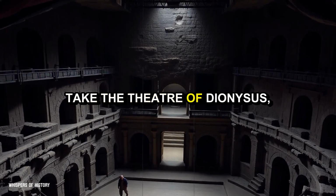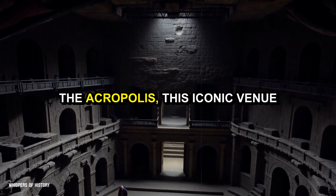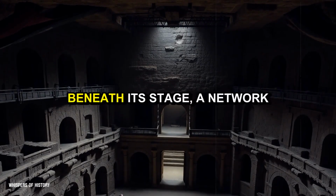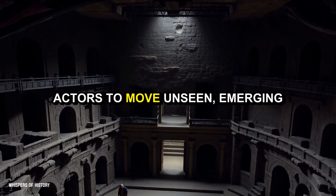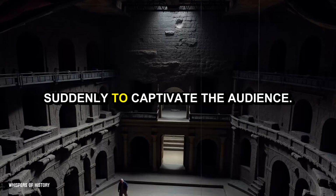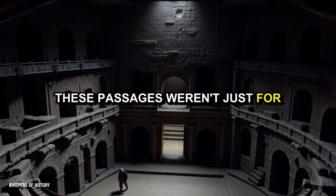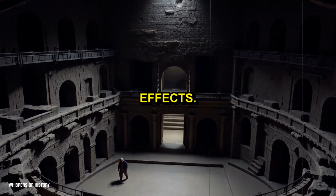Take the Theater of Dionysus, for example. Built into the slopes of the Acropolis, this iconic venue was the birthplace of Greek drama. Beneath its stage, a network of tunnels and rooms allowed actors to move unseen, emerging suddenly to captivate the audience. These passages weren't just for entrances and exits, they were also used to create dramatic effects.